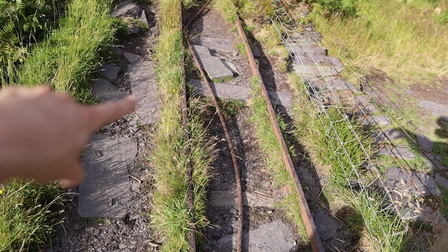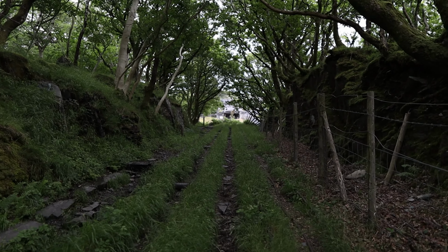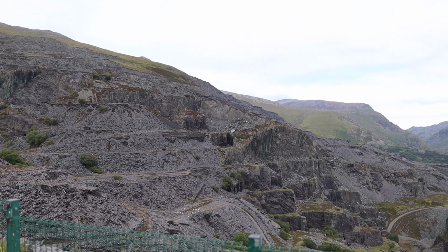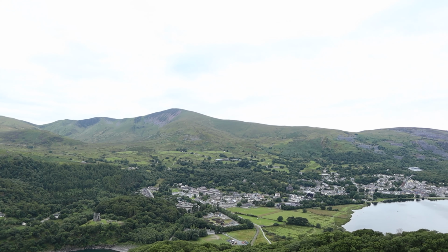You can also see the old pulley systems still completely intact, which we climbed in order to get to the top, with this point giving us mind-blowing views over Llyn Padarn, one of Wales's largest lakes, and the mountains of Snowdonia in the distance.